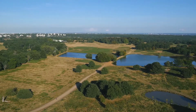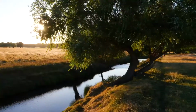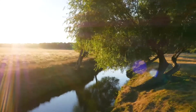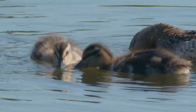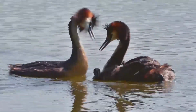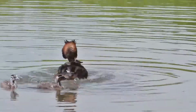There are about 30 bodies of standing water within the park, as well as reed beds and a flowing brook. Reed beds allow protection for waterfowl to safely rear chicks. A pair of great crested grebes will often be seen raising their brood in the early summer months. And a healthy pond means a good supply of food for the chicks.